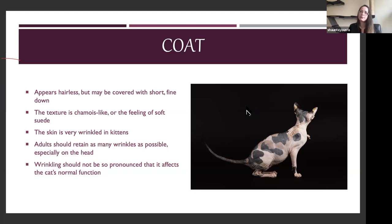That has to be the priority. We can never put aesthetics over health and comfort of the animal. So I will admit that physically, I find an excessively wrinkled cat very aesthetically pleasing. I like seeing a brain face. I like the way it looks, but I don't breed for it despite it being my preference, because I don't find it healthy and I don't find it comfortable or good for the cat. So it has to be in moderation when we compare and prioritize health over the aesthetics.